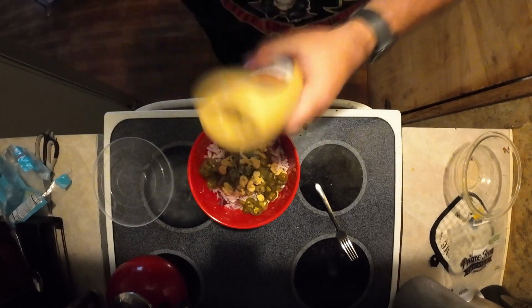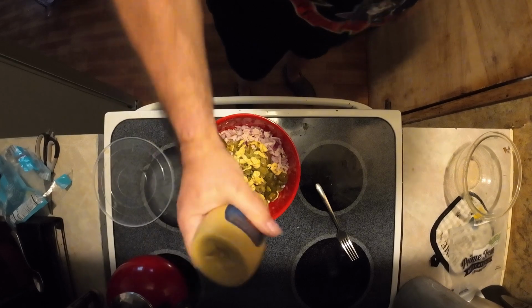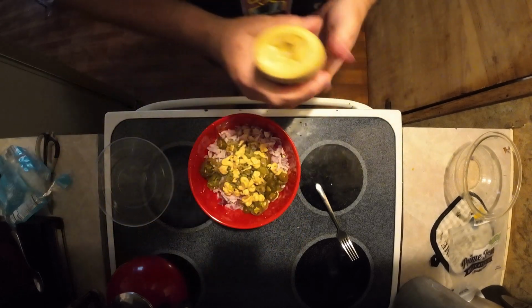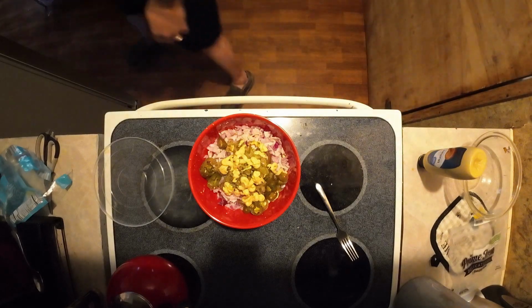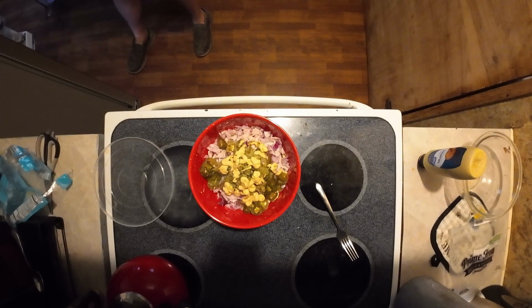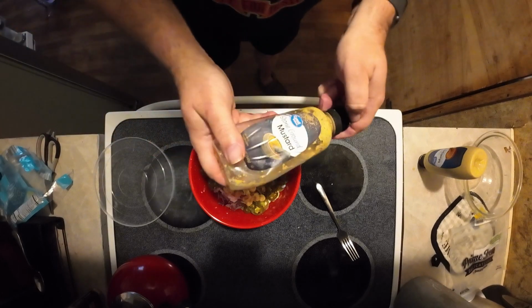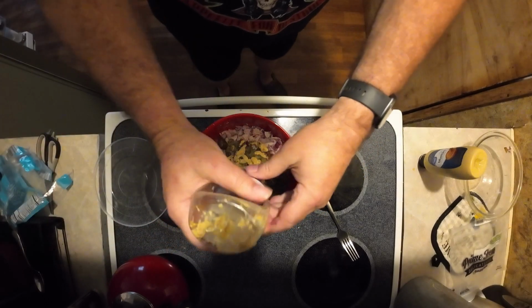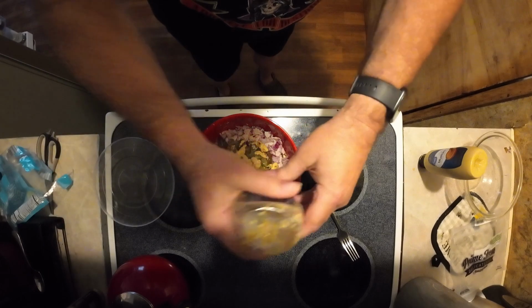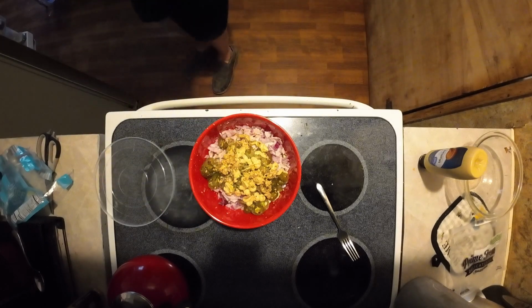Goodness gracious, this jar here is about had it. I'm gonna have to give me some honey Dijon mustard. Let's see what I got here. I got a little bit of stone ground here left. Stone ground is actually my favorite. But it's gonna add textures and flavor if you can handle it. If you can't, I understand.